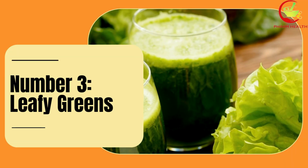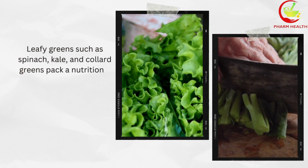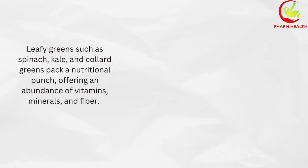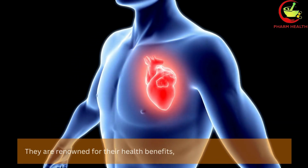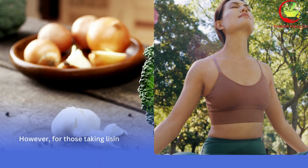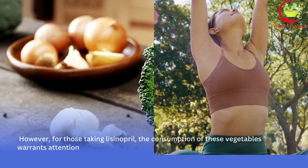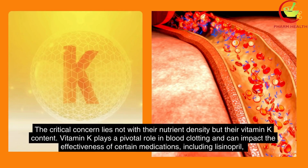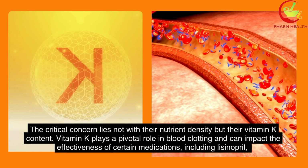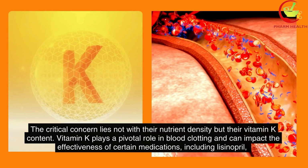Number 3, leafy greens. Leafy greens such as spinach, kale, and collard greens pack a nutritional punch, offering an abundance of vitamins, minerals, and fiber. They are renowned for their health benefits, including heart health promotion. However, for those taking Lisinopril, the consumption of these vegetables warrants attention. The critical concern lies not with their nutrient density, but their vitamin K content. Vitamin K plays a pivotal role in blood clotting and can impact the effectiveness of certain medications, including Lisinopril, designed to manage blood pressure and heart failure.